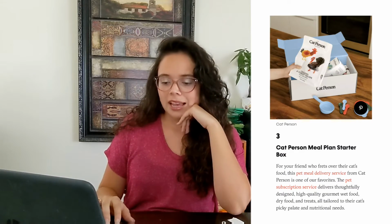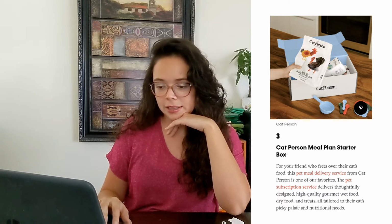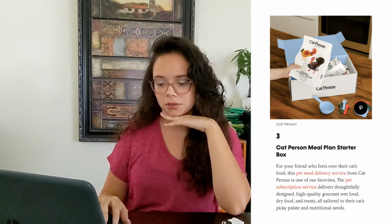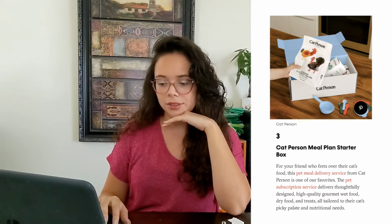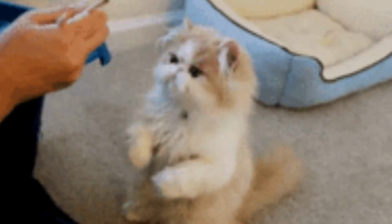Next, we have a cat person meal plan starter box. And this is a pet meal delivery service that delivers thoughtfully designed, high quality, gourmet, wet, dry, and treats. So I would personally not like this. I get the concept of it, but my cat is extremely picky. I used to have a notebook of every single wet food flavor that she liked and didn't like. And something like this would probably be a waste.